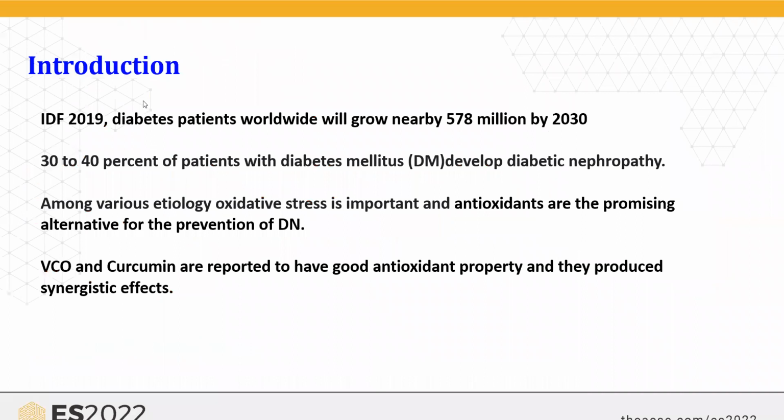So initially, the introduction. As per IDF in 2019, diabetic patients worldwide will grow to nearly 578 million by 2030. Diabetes is a leading cause of morbidity and mortality nowadays, and as per this guideline, up to 2030, throughout the world, 578 million people will suffer from diabetes. Out of that, 30 to 40% of patients with diabetes mellitus develop diabetic nephropathy. It means it affects the kidney functioning, and various mechanisms are involved in the development of nephropathy.